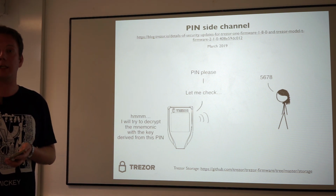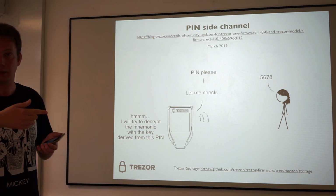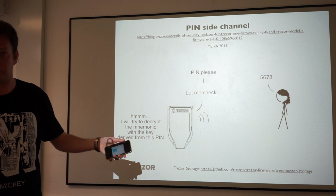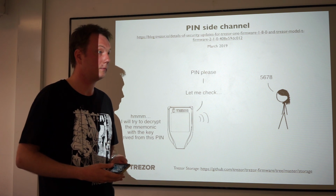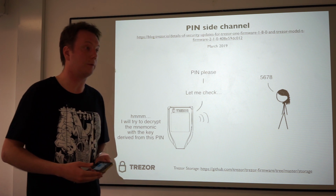They start the timer at boot, so they increase the counter. Even if you unplug the device and plug it back, you just need to wait for this time. Right. Is this the Trezor Model T? Yeah. Is it also on the Trezor Model 1? Yeah, they have very similar firmware.